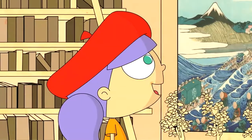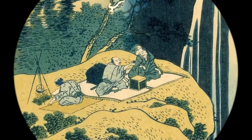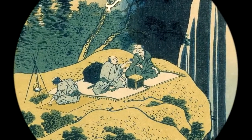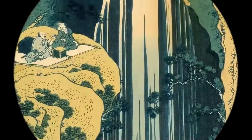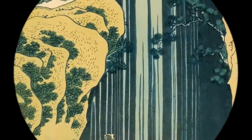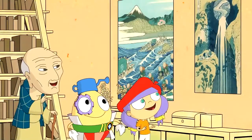Look at this one, Dada. These guys are having a picnic. These guys are having a nice, relaxing time. Dada, whoa! A gigantic waterfall! And they're right on the edge! Scary! Oh, I find it fun to be on the edge.